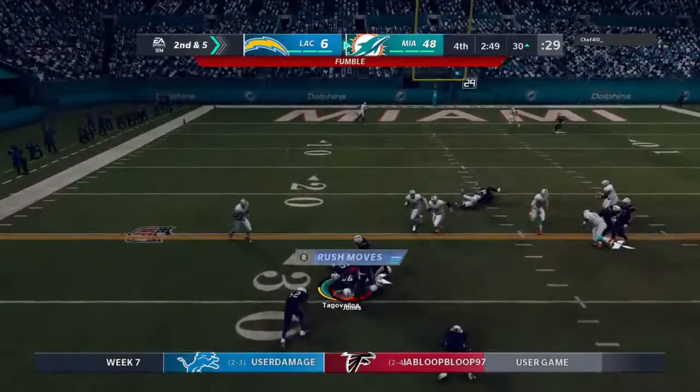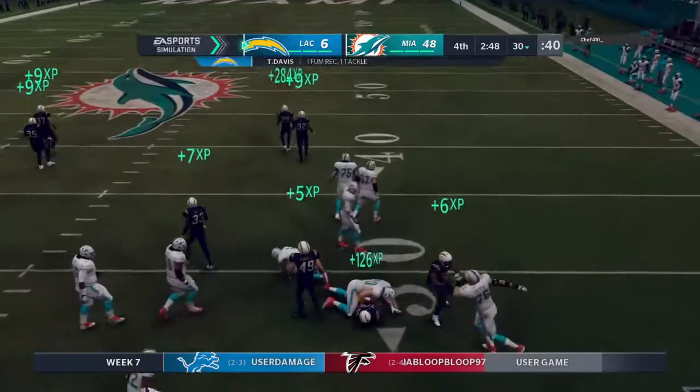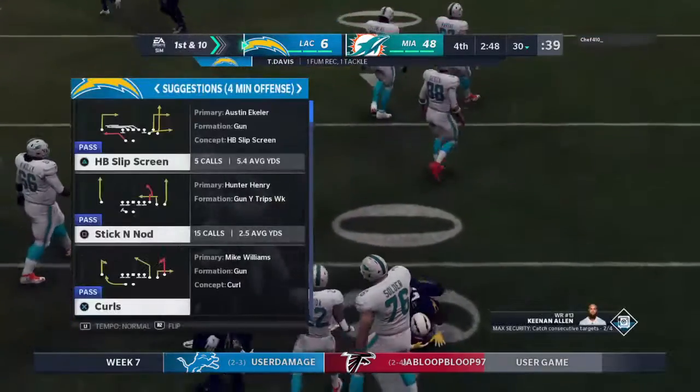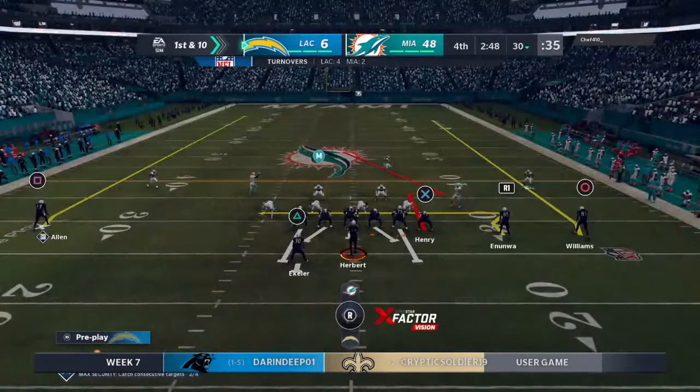To a hit, and the ball is out. And picked up by the Chargers. And his guys will take over at the 30-yard line. And maybe that one caused by the weather. Of course, the rain coming down.